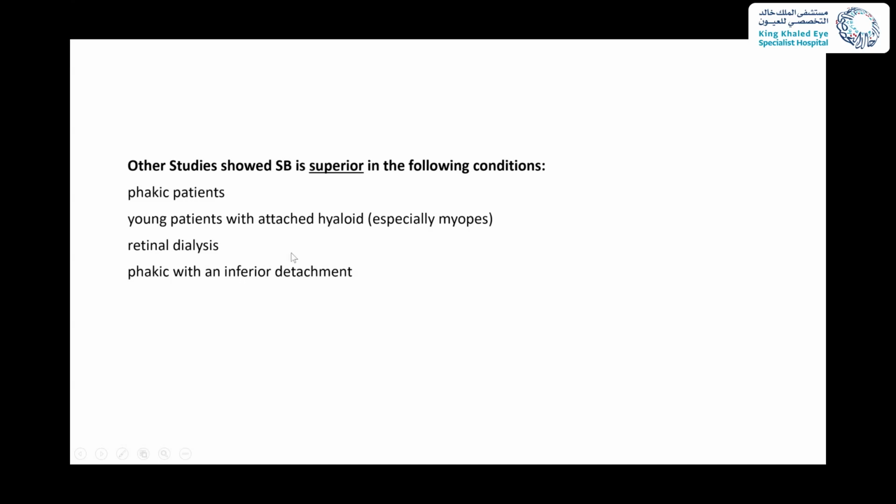Other studies show that scleral buckle is superior in the following conditions. These conditions have a better outcome with scleral buckling: phakic patients, young patients with attached hyaloid, retinal dialysis, and phakic patients with inferior detachment.